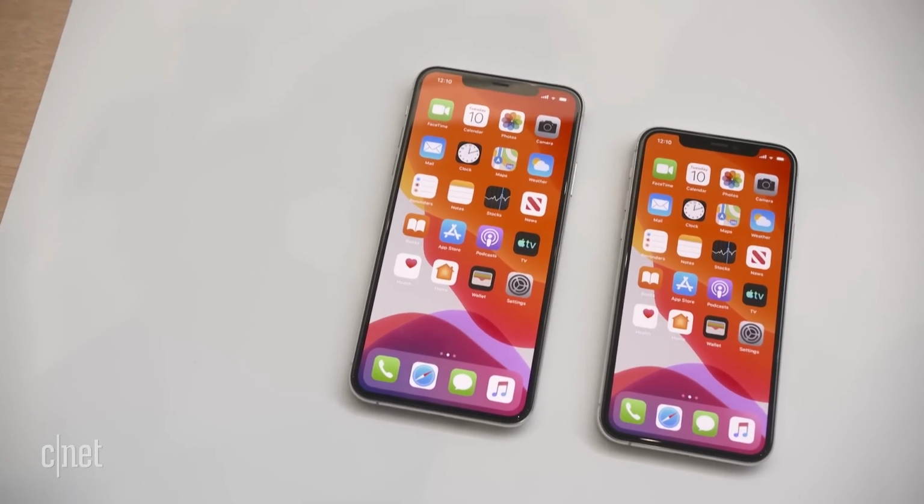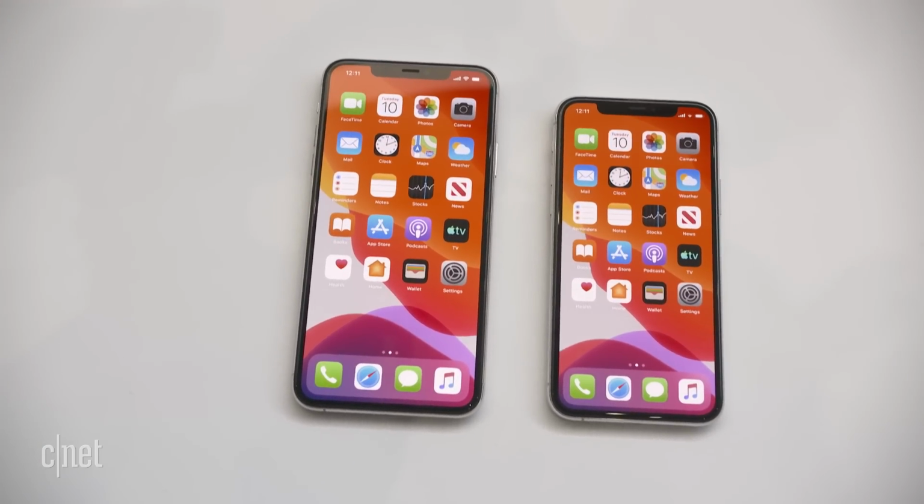You do get Wi-Fi 6 in all the new phones, but there is no 5G support. As the rumors suggest, you will want to look to next year's phones for that.